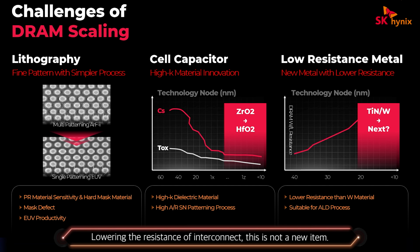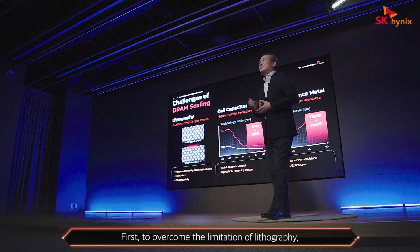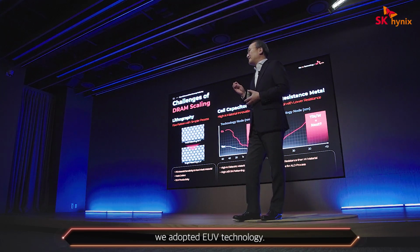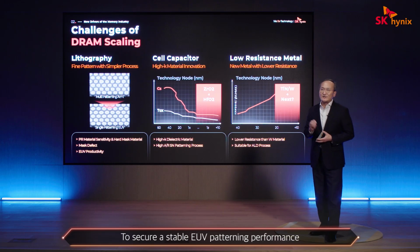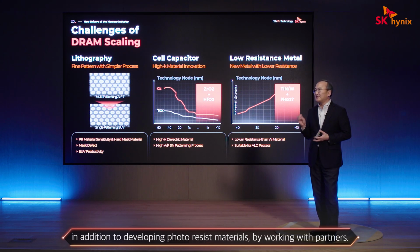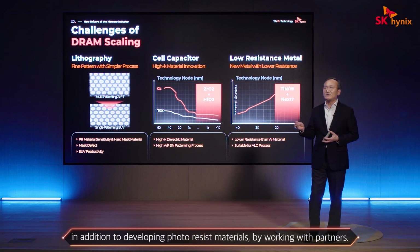Lowering the resistance of the interconnect is not a new item. In logic technology, it has been an issue for more than 10 years. Now, it's getting into memory. First, to overcome the limitation of lithography, we adopted EUV technology. To secure a stable EUV patterning performance and enhance the productivity, we are controlling materials and defects, in addition to developing photoresist materials, working with partners.